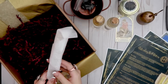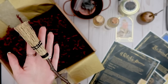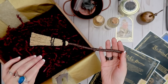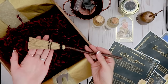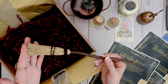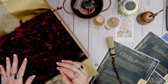Ha ha! What did I say? Look! Oh my gosh. That is adorable. That's the cutest thing I've ever seen. I have a mini broom, but it's one of those cinnamon brooms, which are actually pretty good for protection because, you know, cinnamon around in the fall that they sell. This is adorable. I believe that's all that's in there. I love these colors. I love it so much.